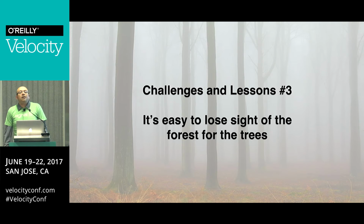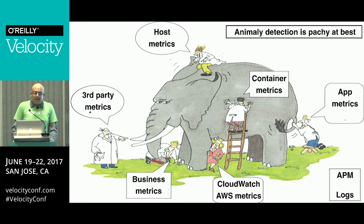The next lesson I want to talk about is holistic monitoring. Our environments are becoming more and more diverse and complicated, and it's hard to get a sense for how things are doing holistically. And that's a real problem. So this picture, while funny, is also sad, right? We are seeing this on an everyday basis.